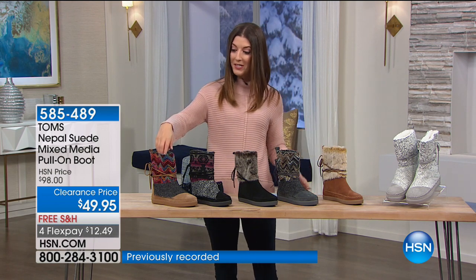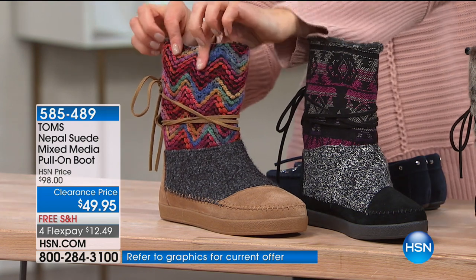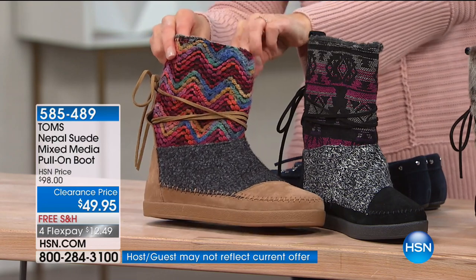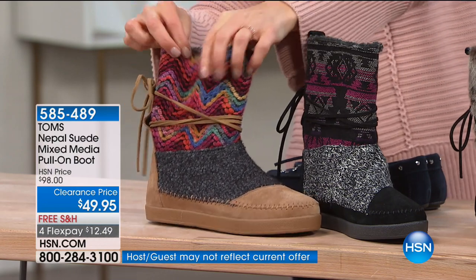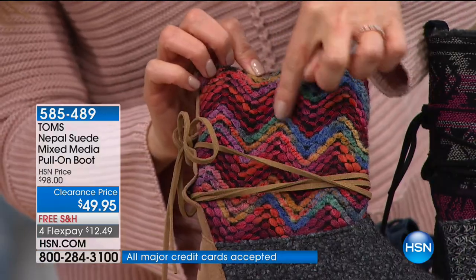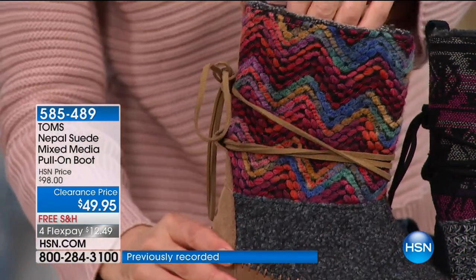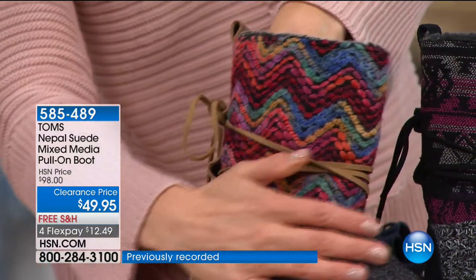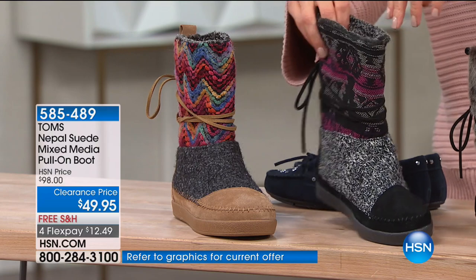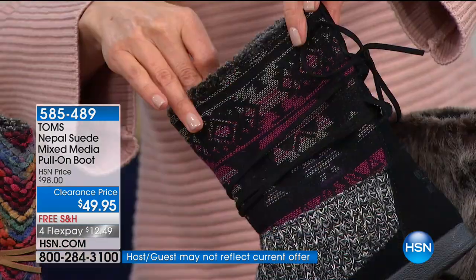So we'll go through the color choices on the Nepal boot. Some have faux fur and some have this great mixed media look with all the different tribal textiles. This first color is going to be the hibiscus. Look at how beautifully woven this is. This has the zigzag pattern of almost a rainbow of colors, and it's all done in genuine suede with that fabulous fabric and wool presentation. So pretty.